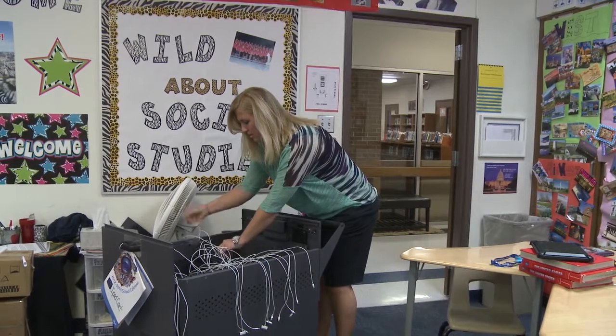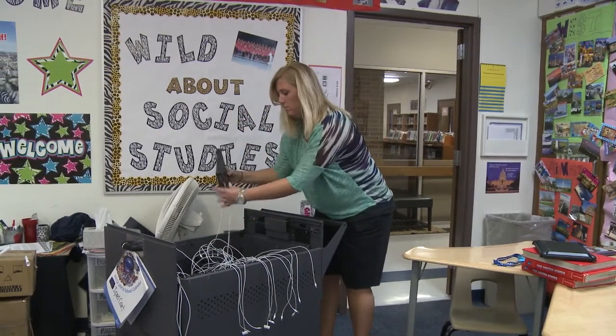We are also deploying numerous mobile devices provided by the district for students' use. We've actually brought 10 mobile laptop carts to this campus and 2 mobile iPad carts, and that's just since this spring. So it's exploding district-wide.